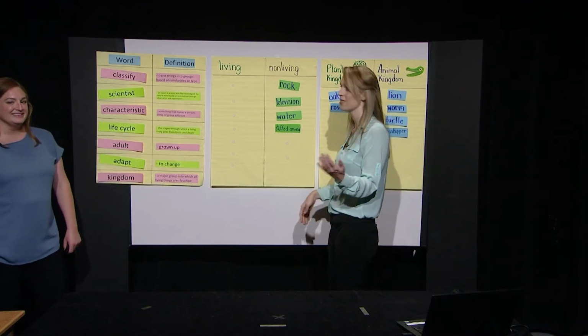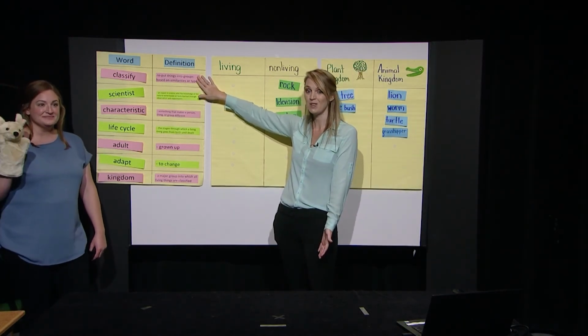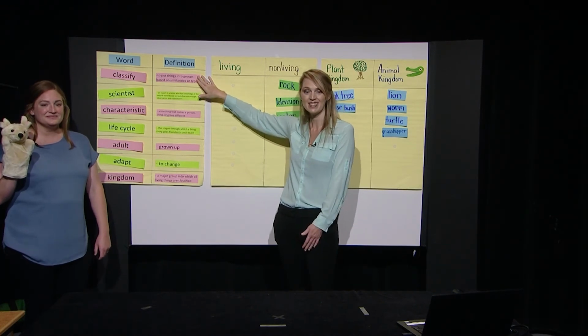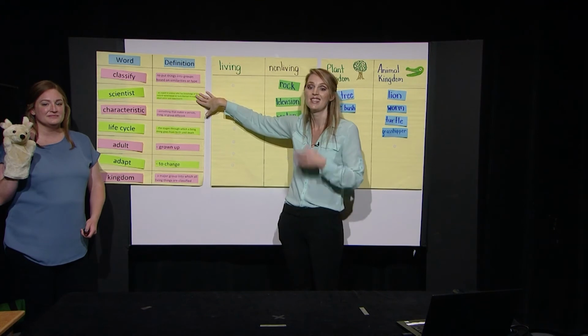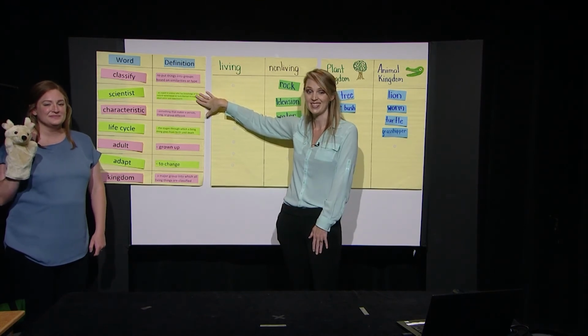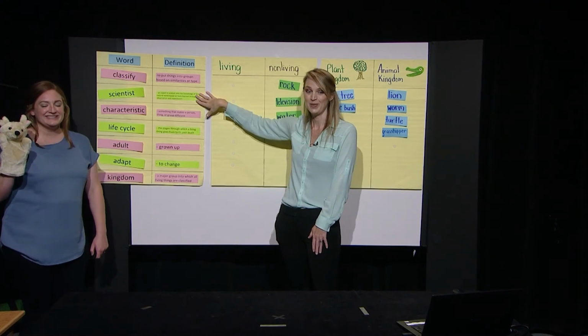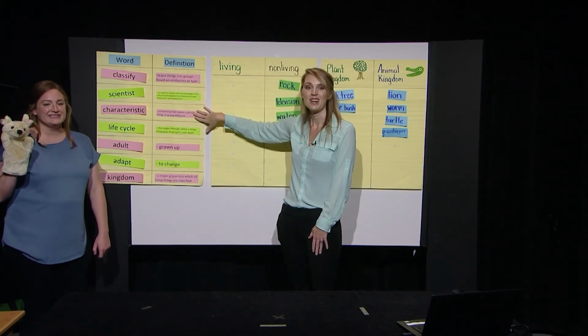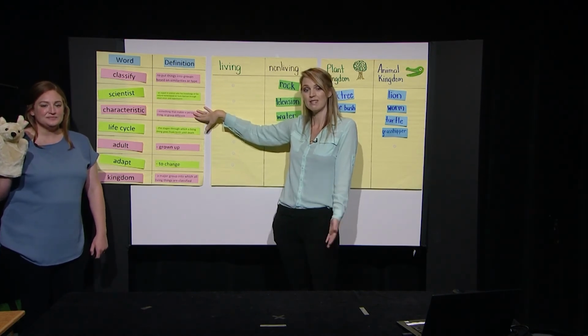Remember, boys and girls, the word classify means to sort things based on their similar characteristics. Our next word is scientist. A scientist is an expert in science. A scientist knows a lot about the natural world. This word is characteristic. A characteristic is something that makes you different or unique.